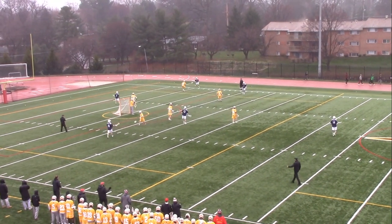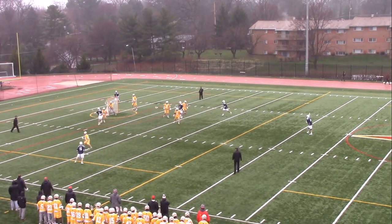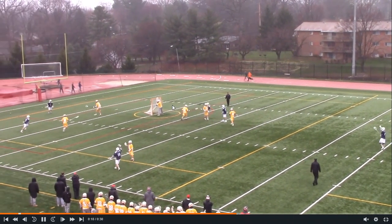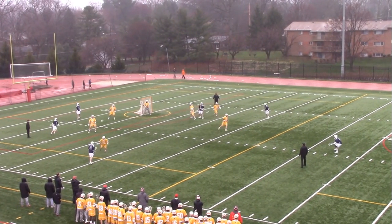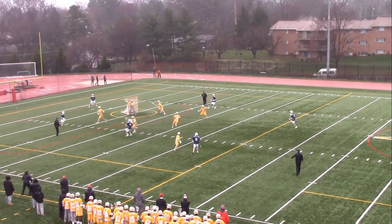So single starts wide, follows in the play very nicely. And then if you'll notice here, the lead gets out and the single's right there covering the goal. That's good stuff right there. It's very good stuff. And we're going to get a shot clock on here. And nice signals from all three. Easy to see. Well done.